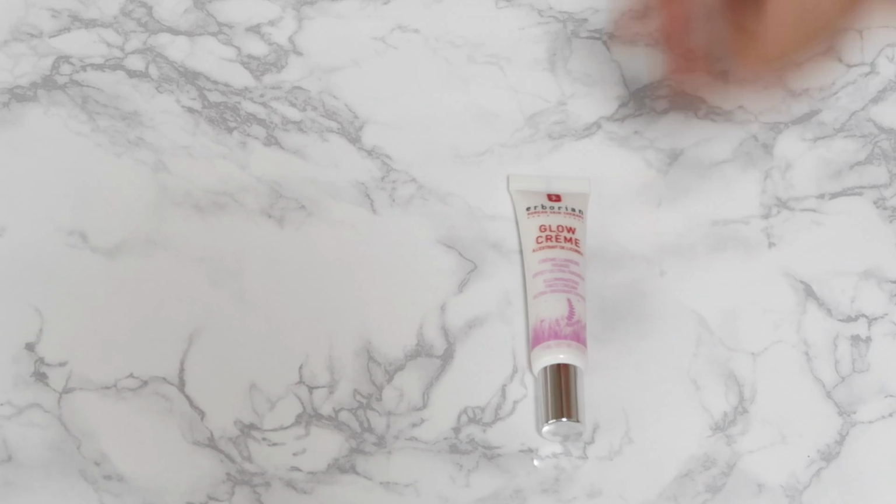To prime my face, I'm going to use Erborian's Glow Up Cream, and this one I received from Sokoglam, and I love this because, like the name says, it makes your skin look glowy and dewy. So I love using this because it kind of has a pearl-like glare. But it's definitely a great way to prime and smoothen out your pores. I don't know if you guys can see, but there's definitely a glow on my skin right now, and I am loving it.